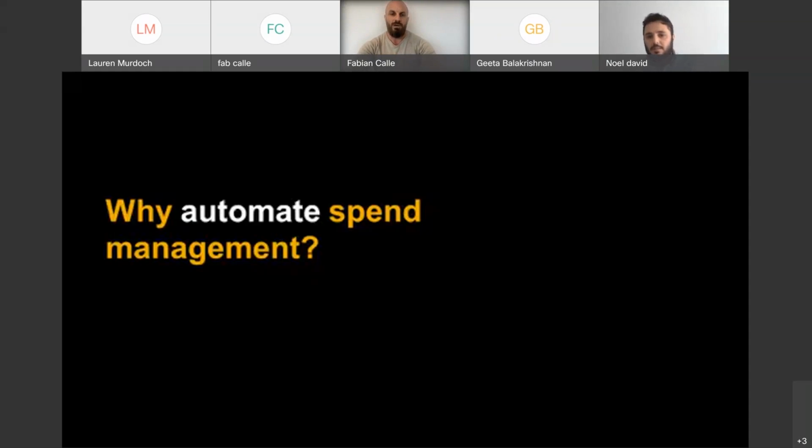All right, great. What were you aiming to achieve by implementing a spend management automation strategy? And in addition to that, what were some of the key challenges that prompted you to automate the financial process?